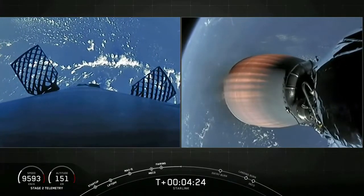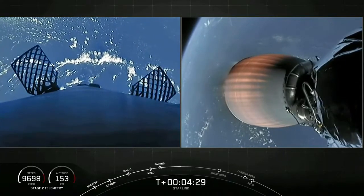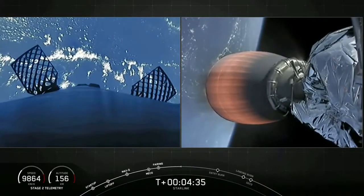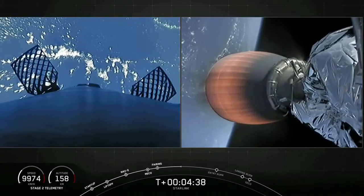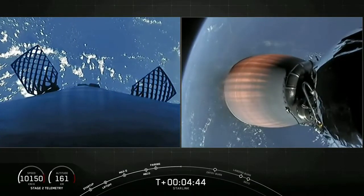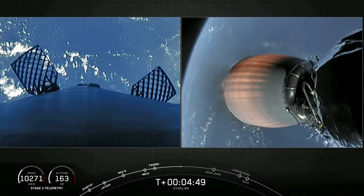There on the left-hand side of your screen, we see the first stage continuing to coast. After main engine cutoff and stage separation, acquisition of signal, Bermuda. It actually continues on an upward trajectory. Its maximum height gets about 132 kilometers.